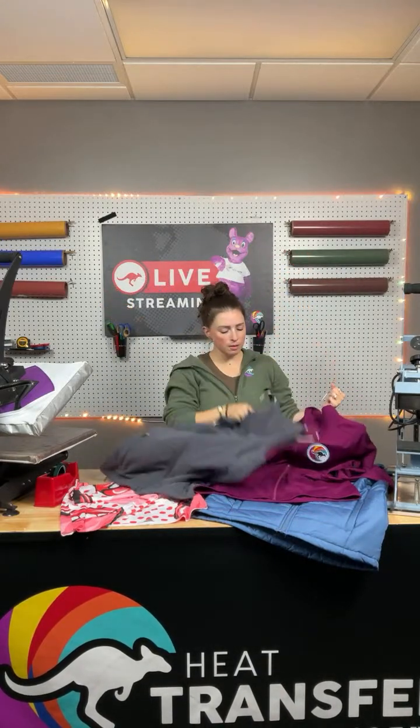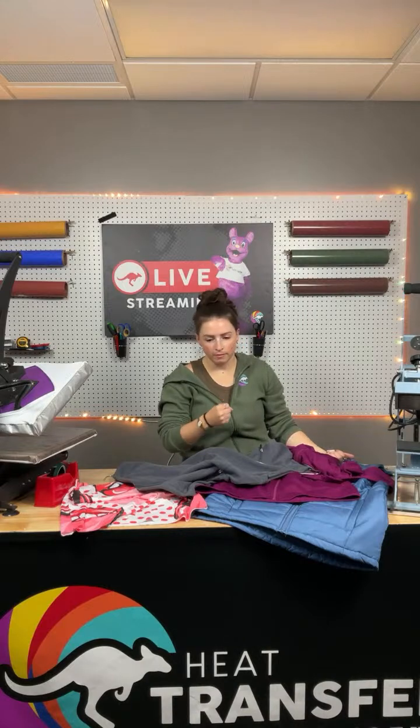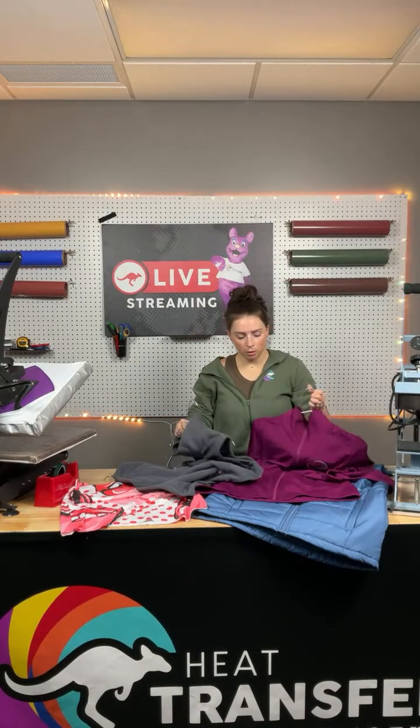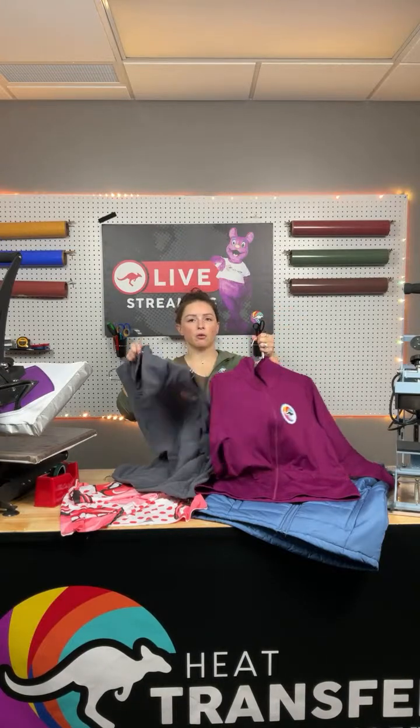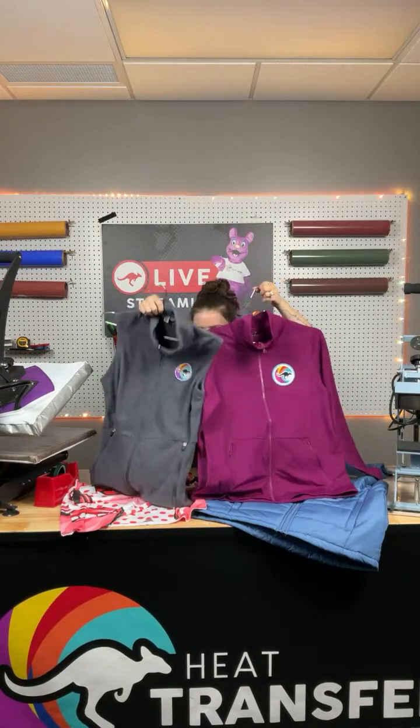Nice. I think there's just something that feels fancier about it. I don't know how to describe it. Yep. Just like more weight to it versus just a print. Obviously prints have their place, but sometimes on thicker outerwear garments, it is nice to have either that patch or that embroidery. So I'll show you that next. So yeah, both of these here.